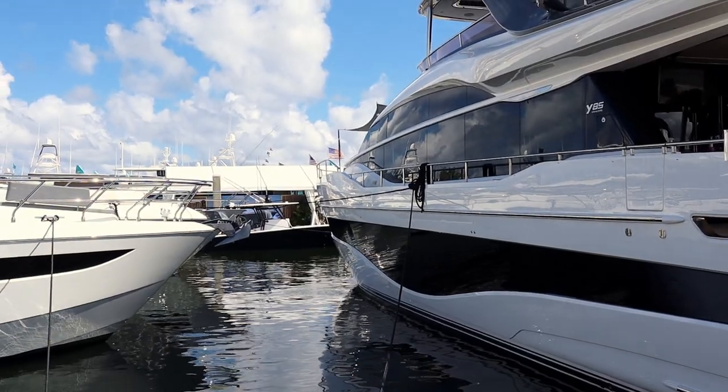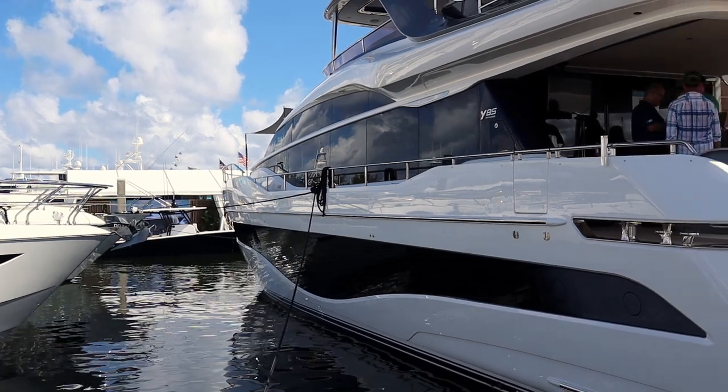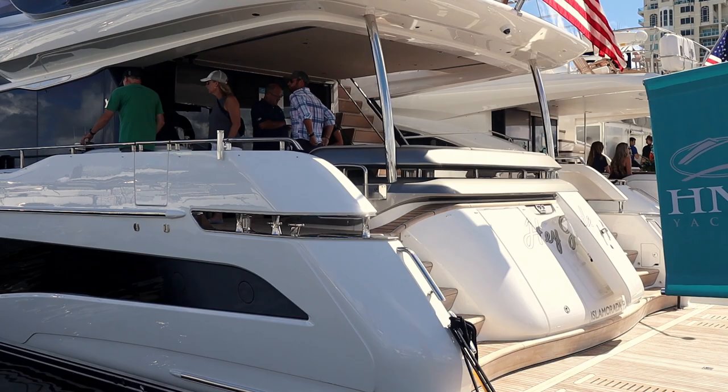So what do we have here? What's the size of this yacht? It's 85 feet, a 2002 Princess. Nice. Price? It's 8.195. Okay, that's 8 million. That's correct. All right, I'll take a check. I'll give it right now. Venmo? I don't think Venmo does that. Probably not.